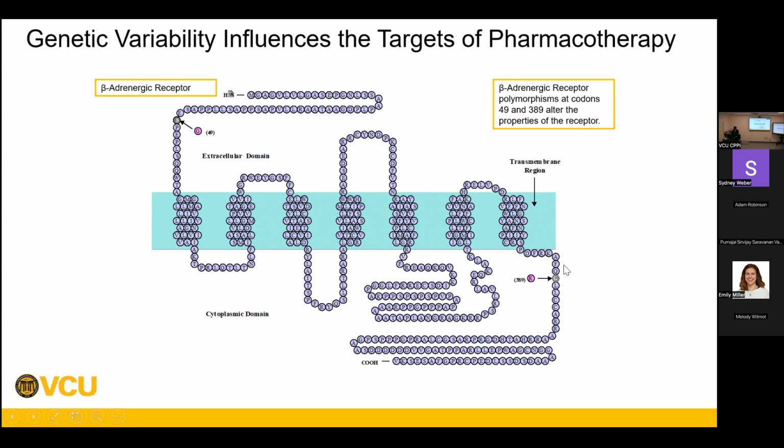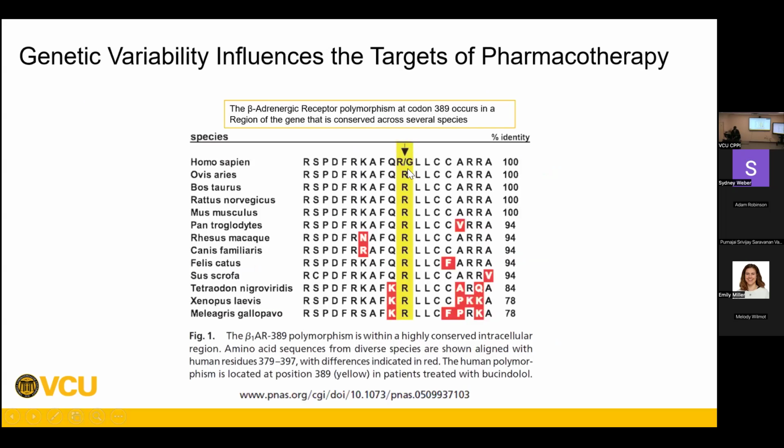So this is a non-synonymous variant, or a variant that changes the actual structure of the receptor. And is this something that should make a difference? If you look across species, animals, humans, if you look at rats, mice, apes, dogs, cats, frogs, you see that this particular variant is evolutionary conserved. Across species, at that particular part of the beta adrenergic receptor, there's always an arginine. And when there is a glycine there by accident, or by mutation or variant, something happens, all right?